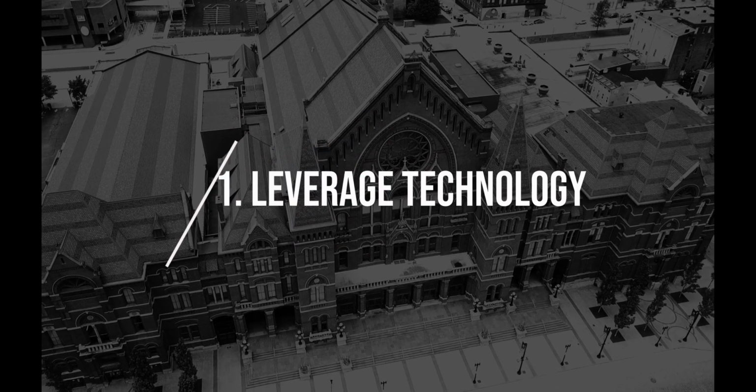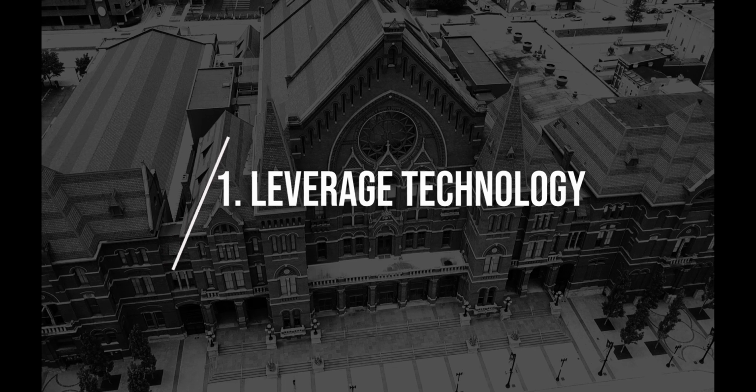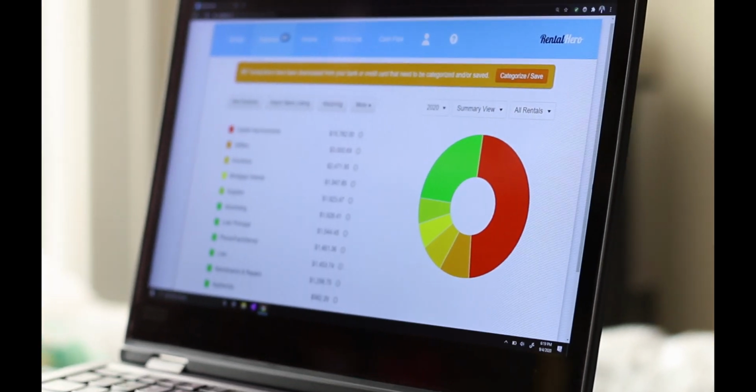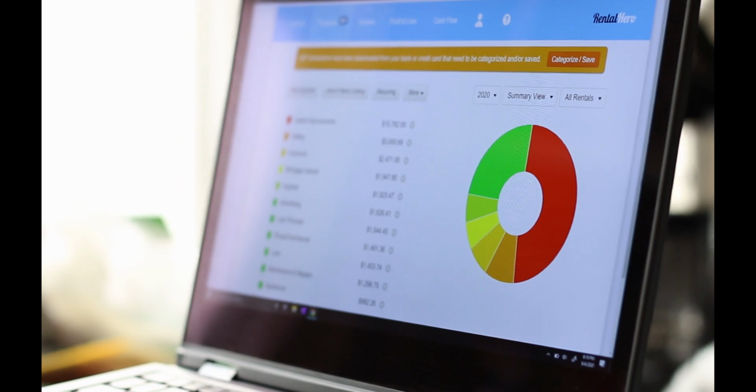So number 1 is leverage technology. We're very fortunate to live in a time where there's cutting-edge technology in terms of software and hardware that can make your life as a landlord so much easier. I will elaborate on many of these items in a separate video, but I will keep it brief in this one. I'm talking about things like Rental Hero to manage your accounting. This web-based application has saved me so many hours that I would have otherwise spent updating spreadsheets, collecting and managing physical copies of receipts, and calculating cash flow.